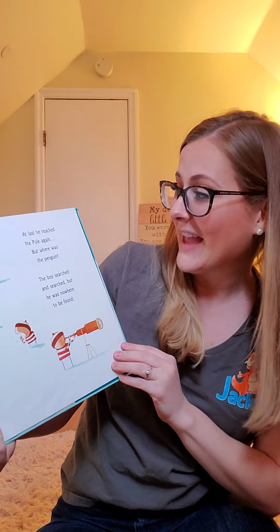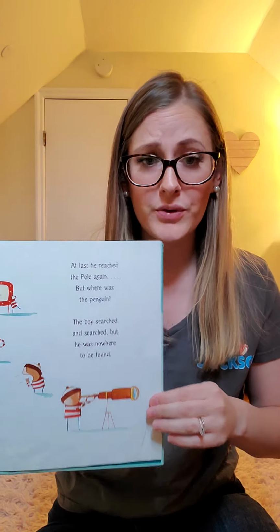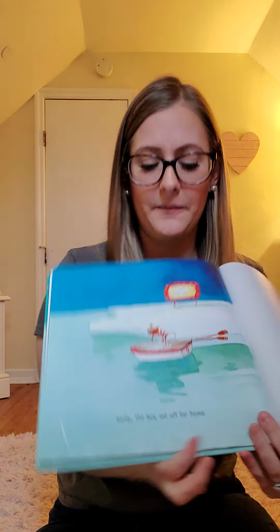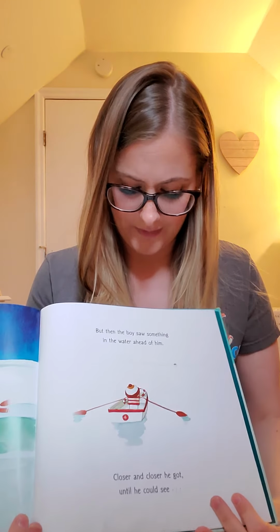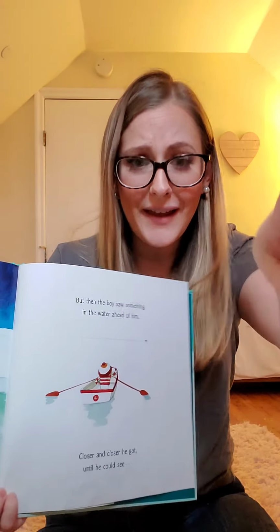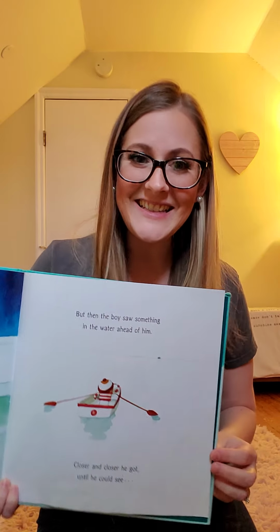As he reached the pole again, at last, there was no penguin though. The boy searched and searched, but he was nowhere to be found. Sadly, the boy set off for home. But then he saw something in the water, and it was ahead of him. Closer and closer he got until he could see. What do you think he sees out there?